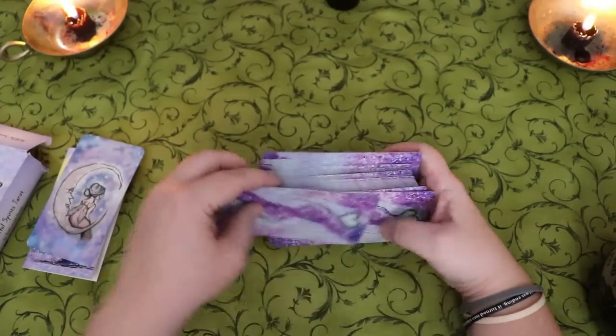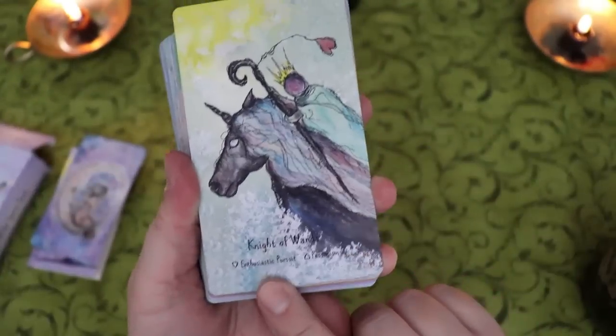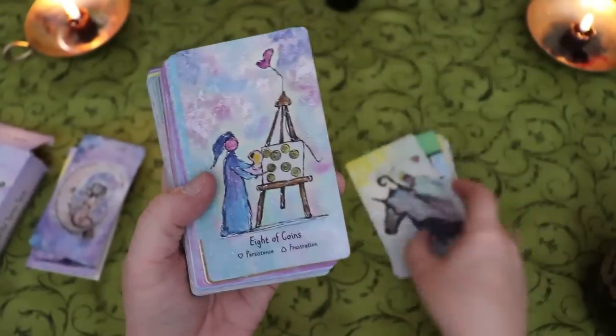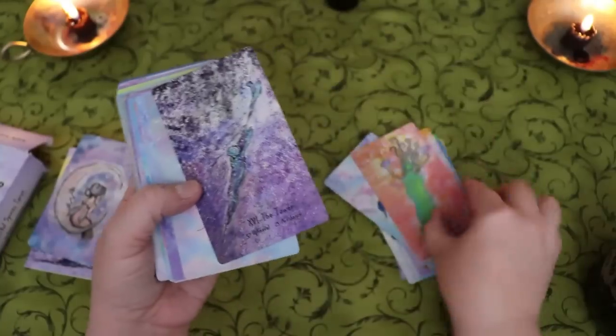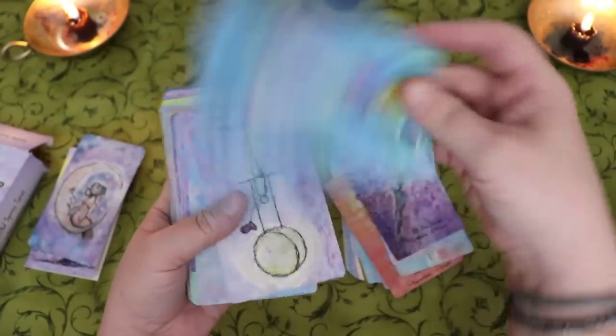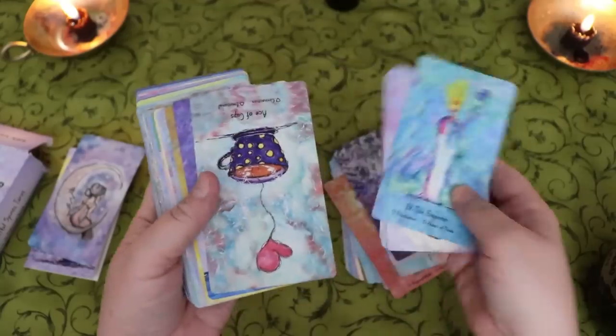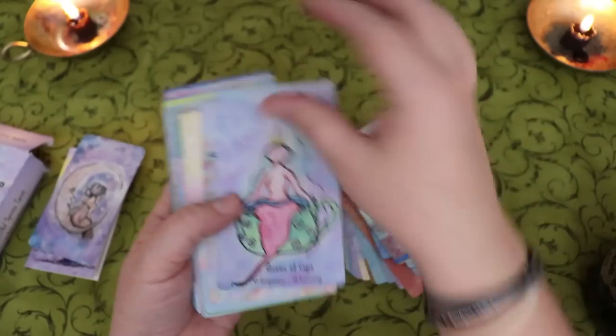as cards fly out. But this is really fun because it actually has keywords. So you have an upright and a reverse keyword on every card. So I do have reversals shuffled in. Sometimes if a deck actually has reversal keywords, I will use the deck that way. But yeah, this is an independent deck, and I'd love to find it a good home because it's so beautiful.